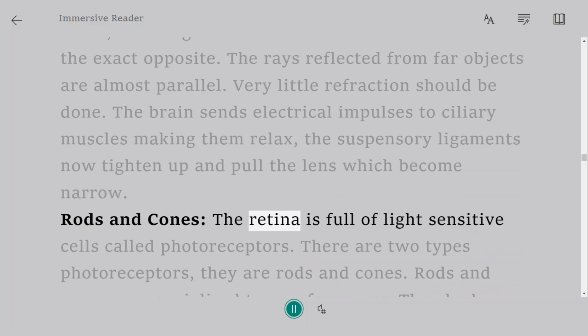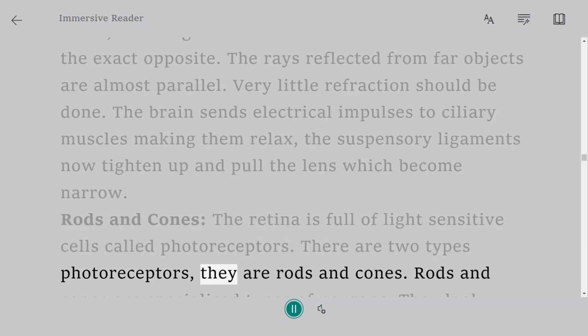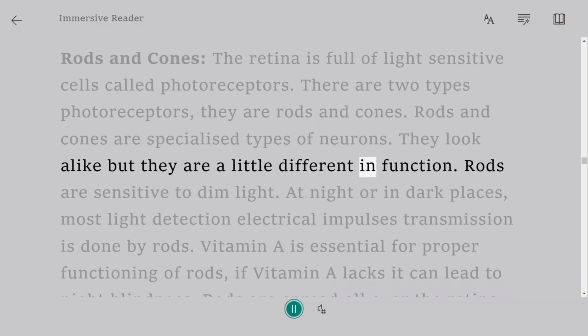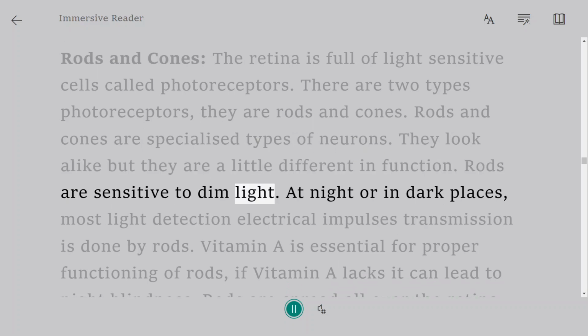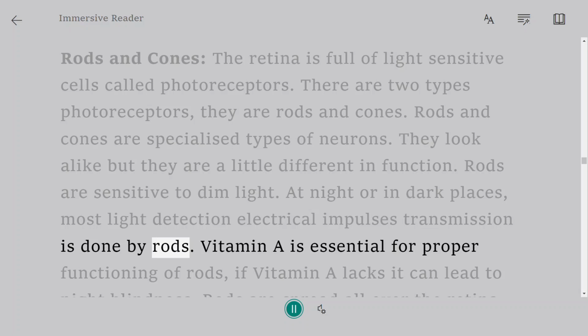Rods and cones. The retina is full of light-sensitive cells called photoreceptors. There are two types of photoreceptors: rods and cones. Rods and cones are specialized types of neurons. They look alike, but they are a little different in function. Rods are sensitive to dim light. At night or in dark places, most light detection and electrical impulse transmission is done by rods.